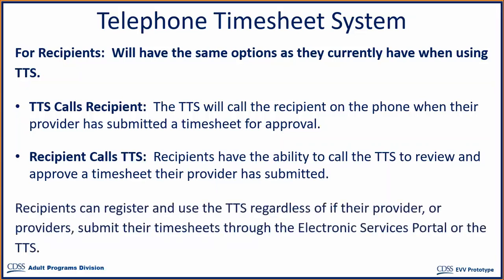Recipients can register and use the TTS regardless of if their provider or providers submit their timesheets through the Electronic Services Portal or the TTS.